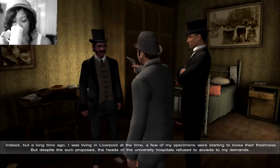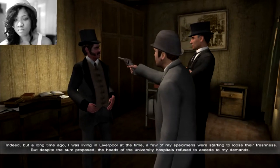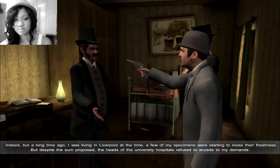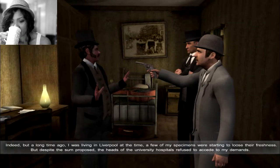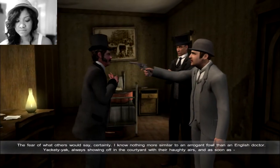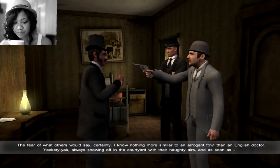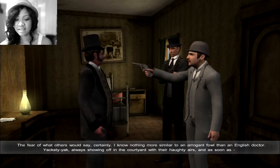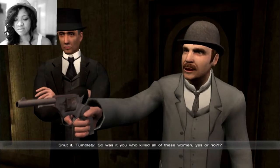Indeed, but a long time ago. I was living in Liverpool at the time. A few of my specimens were starting to lose their freshness. But despite the sum proposed, the heads of the university hospitals refused to accede to my demands. The fear of what others would say, certainly. I know nothing more similar to an arrogant fowl than an English doctor, always showing up in the courtyard with their haughty airs. And as soon as... Shut it, Tumblety.